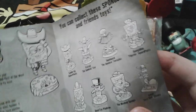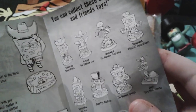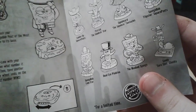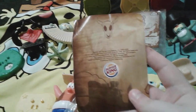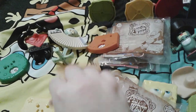And then here are all the other toys that you can get. There's Saddle Up SquarePants, Patrick the Sidekick Star, Squidward the Squeeze Tentacles, SpongeBob Flipster SquarePants, SpongeBob Lone Star, Deadeye Plankton the Masked Sponge, and Sandy Sure Shot Cheeks. And here is the back of it. It just has a weird skull right there, and 2007 and 2008 Burger King.